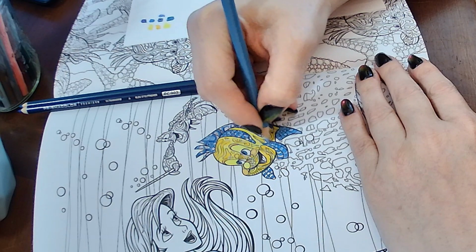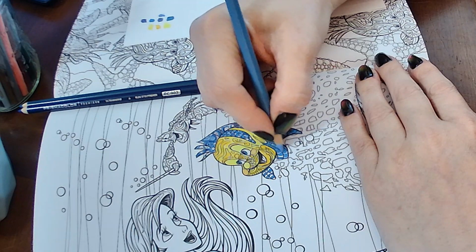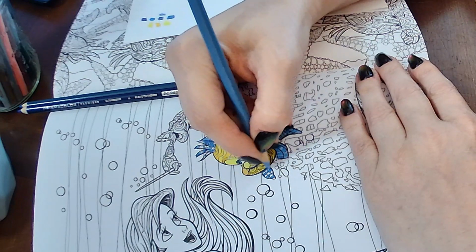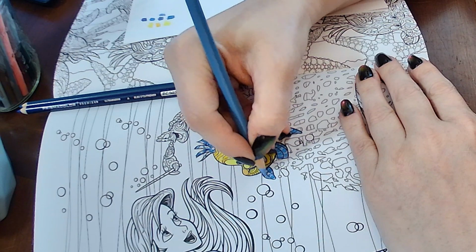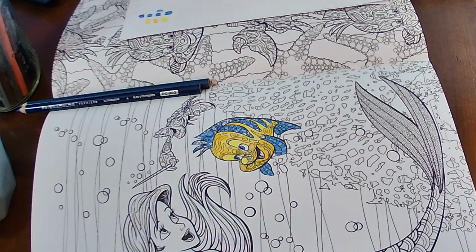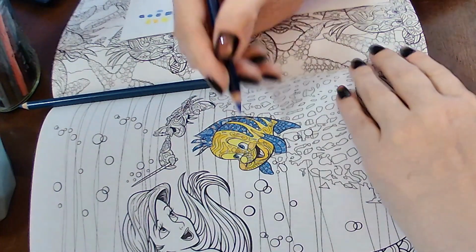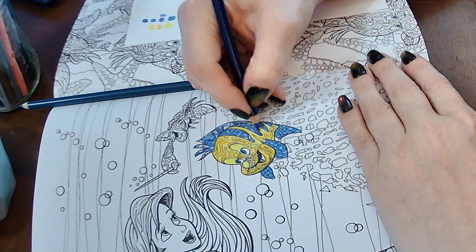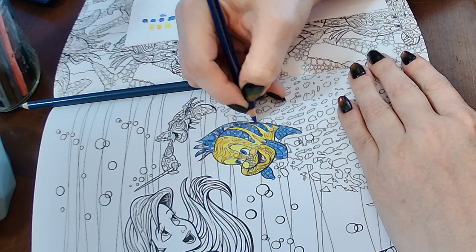Yeah, I like this color for this. And then I think I'll use that peacock blue to finish in this little area here. It looks a little bit purpley, but it's just enough of a difference, I think, that it will be noticeable, you know? And this small little amount.